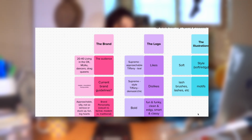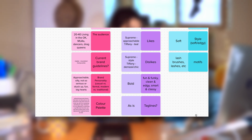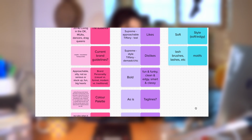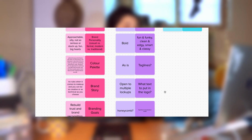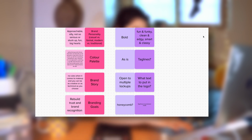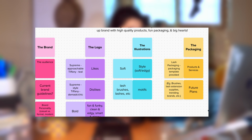We have their logo, things that they like about it, things that they don't like about it, what kind of style they want, what their taglines are, what text they should put into the logo. And then we have, if they want something symbolic or any specific motifs that they want to incorporate into their logo. We have their illustrations, what type of style, other motifs that they want, if you're making patterns for them, or little icons.